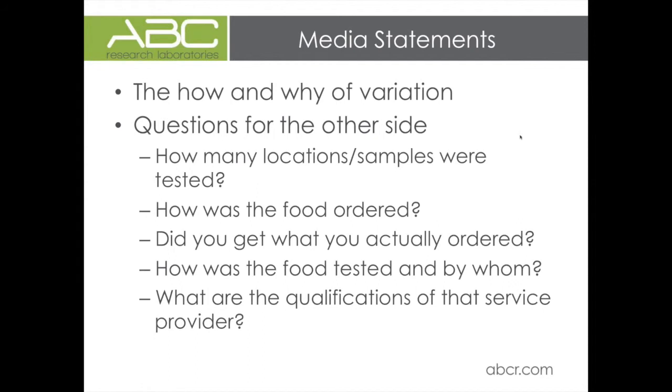I'm also talking about the how and the why of variation. So if we went back and looked at some of those disclaimers again, people talk about menu items being handmade, menu items maybe varying regionally from regional suppliers. Have all of those arrows in your quiver and know how to use those to support. Again, we did our best job putting out nutritional information. Yes, we all admit there's going to be variation there, and this is why. You have your answer prepared.